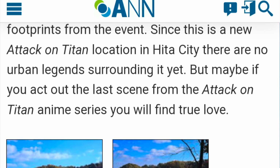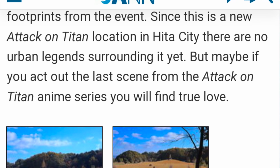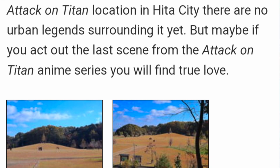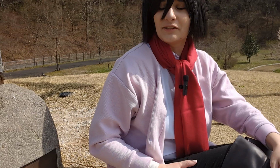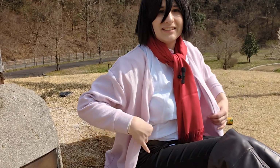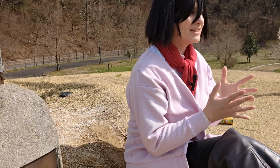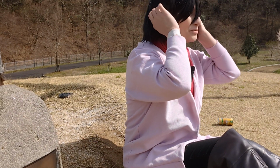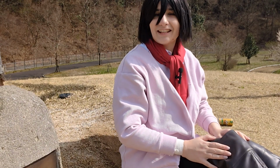Oh yeah, also, I saw an article on Anime News Network about a potential legend surrounding the tree. If I can react to the final scene, maybe I'll meet my true love. So I'm right here. I'm right next to the grave. And I will attempt to reenact the scene and see if that legend works. So, yeah, I'm gonna watch some sad videos.